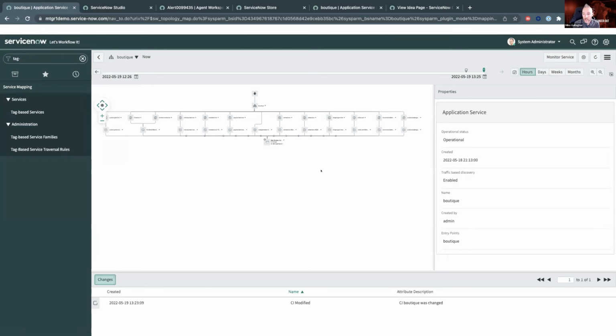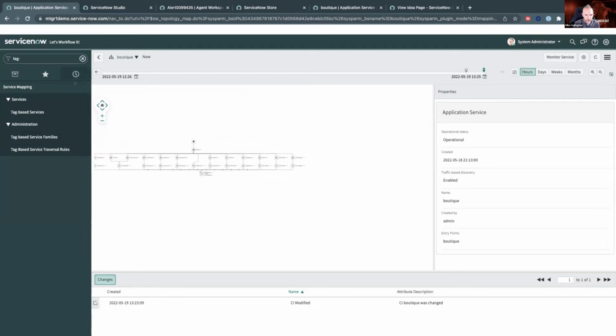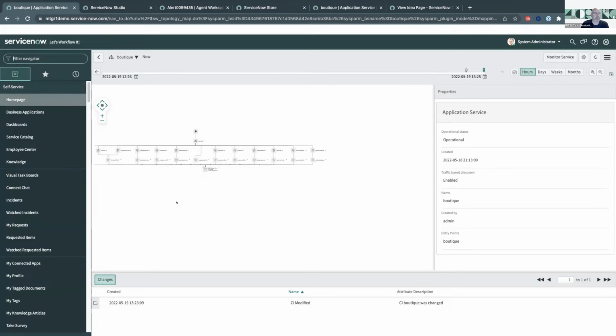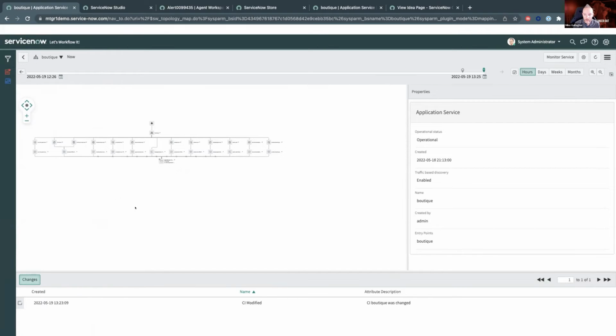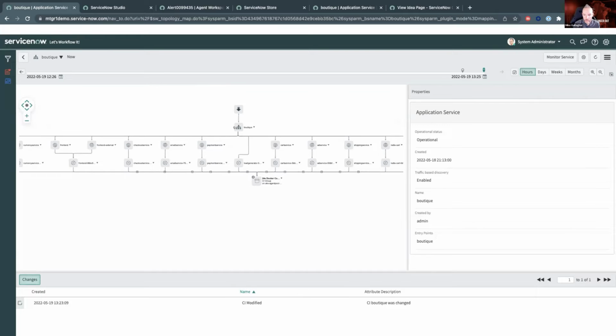So this is the boutique shop, and can I minimize that? That's odd. My sidebar, there should be an arrow that it's missing down here. Oh, there it is. It was just super hidden. There you go. All right. There we go. So from here, you can see here's our boutique shop.